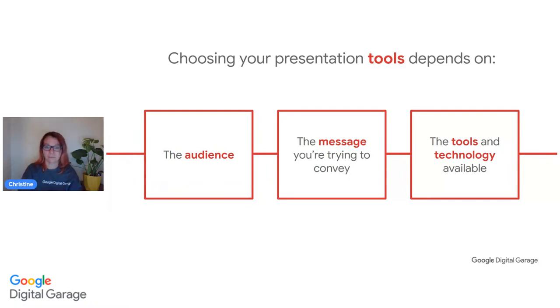All right. First thing to do is to think about your audience. Who are you presenting to? How can you make it as easy as possible for them to understand what you want them to know? The most important people are the people doing the listening. So lots of times we want to make sure we're flipping everything around to make sure that it's going to be in the right format for those people.